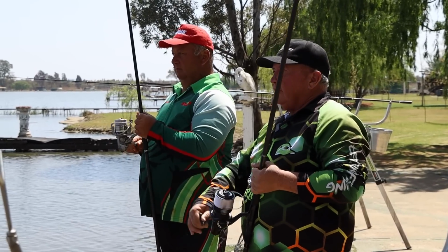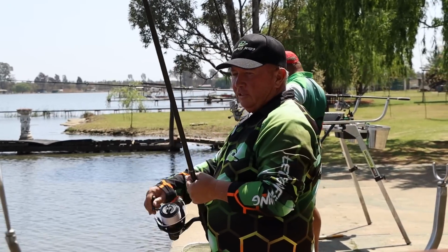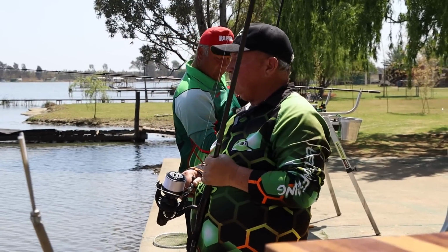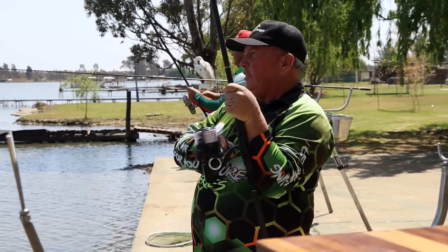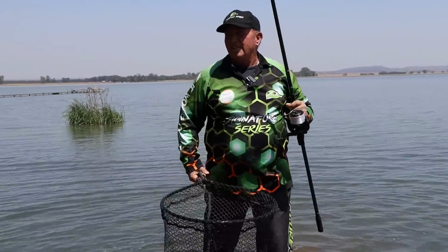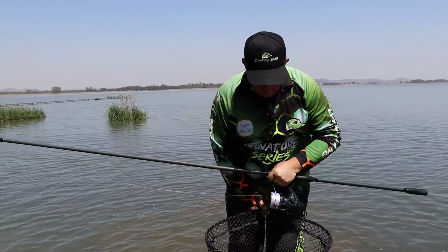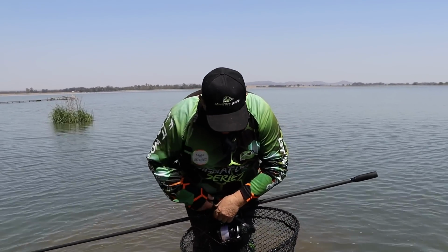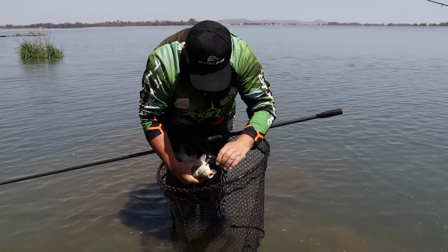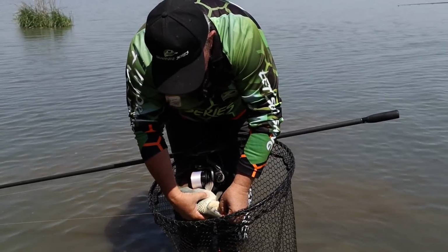Where is my fish? I need to put on my sunglasses, Benny. Ooh. Not big at all. But it's a fish. This rod was literally in the water for maybe 10 minutes. And this morning this water was so cold on the side. And I can just imagine out deeper it's still very cold. And that's why the mealie bomb isn't dissolving.